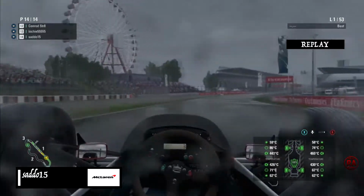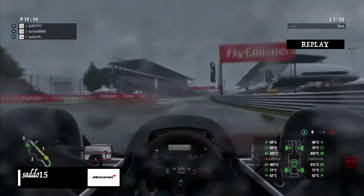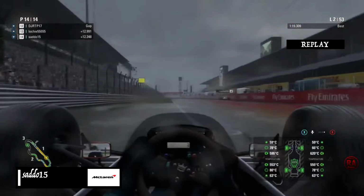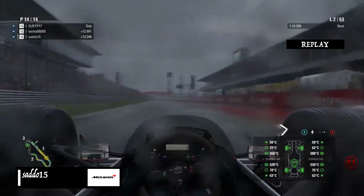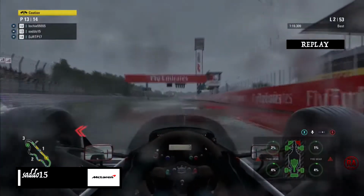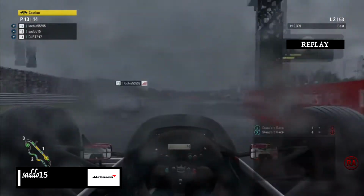Probably the same thing would have occurred had it happened in the dry anyway. But now we're on lap 2. Good save there. But who's that off to the... that was Lockie actually. And now Sato's lost part of his front wing, unfortunately.